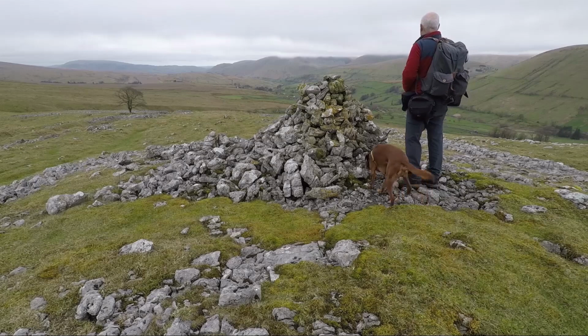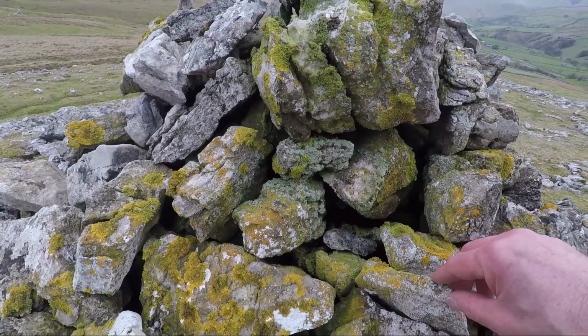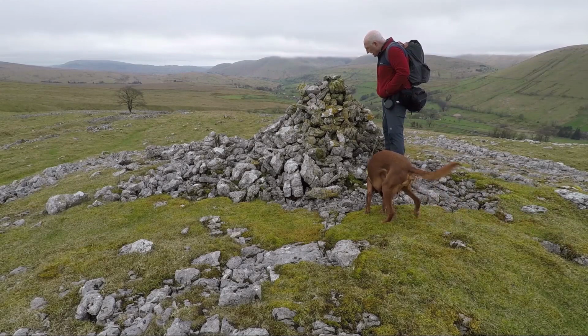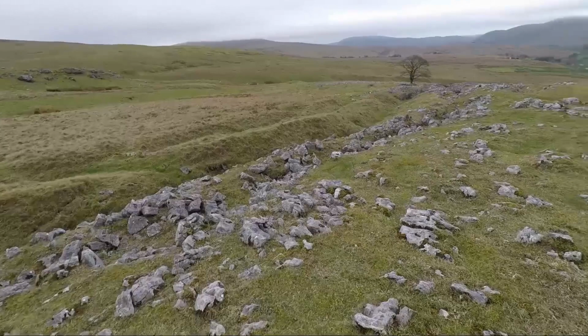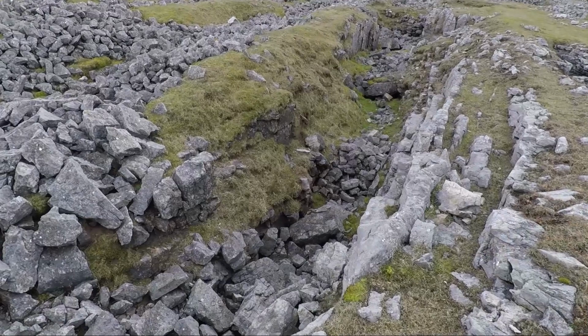There's some lovely old cairns on Felen Clouds, such as this one. I just love the mosses and lichens which grow on the north side of the stonework. There's no really well-defined paths up here. You just sort of make your own way, and it's lovely to explore. These deep trenches in the limestone look quite natural, but I understand they're actually open cast lead mining.